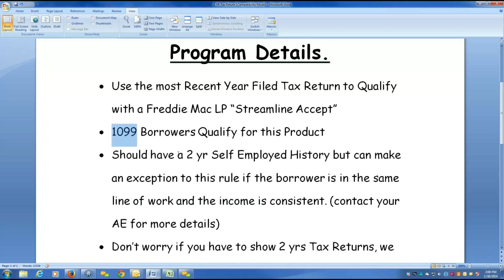So even if we have 2 years, and let's say in 2012 the self-employed guy only shows he made $10,000, and in 2013 he shows he made $90,000, you're going to see the 2 years, but you're only going to use the $90,000. Correct. That's the beauty of it.